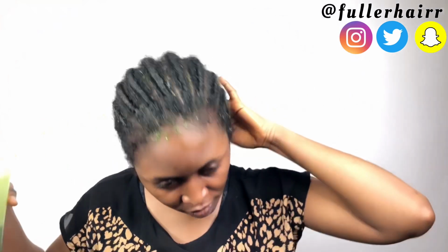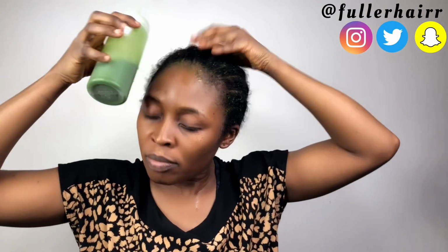Guys, you can use this treatment on your wash days. If your wash day is once a week, go ahead and use it. If your wash day is twice a month, why not? Go ahead and use this. If your wash day is once a month, go ahead and use this. But make sure you use this treatment after shampooing and deep conditioning. This serves as a strengthening treatment, which in turn thickens your hair.